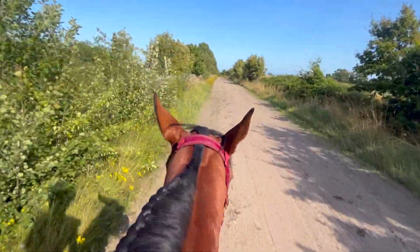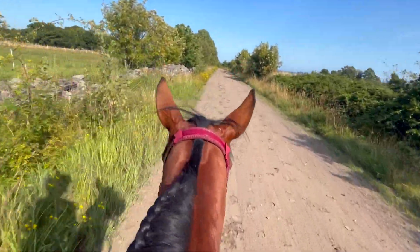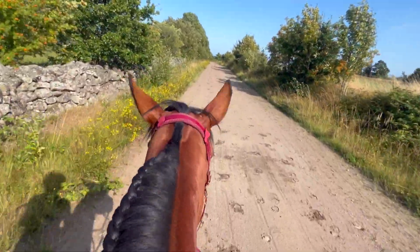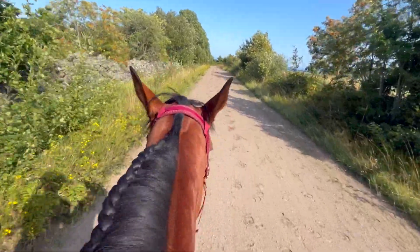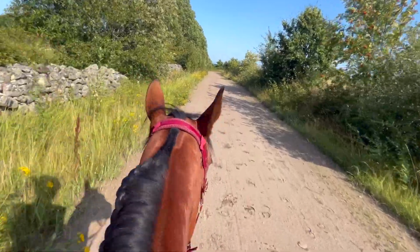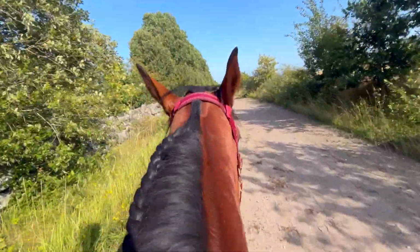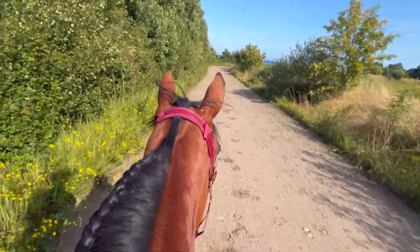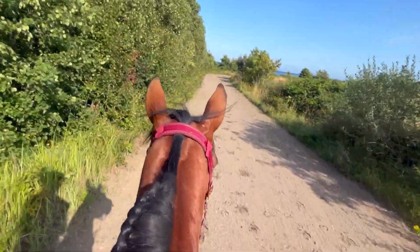Her heart rate is around 100 beats per minute on average, which is very normal for her. Maybe a little high, but of course she's trotting quite a bit faster than I allow her at home, because the track has such good footing. She's doing almost 15k an hour now, which is the speed she always wants to run at. I usually just don't allow her.